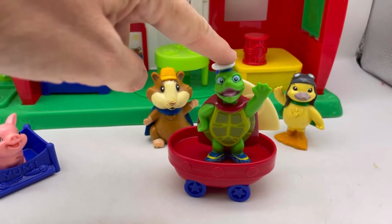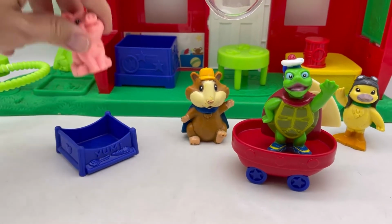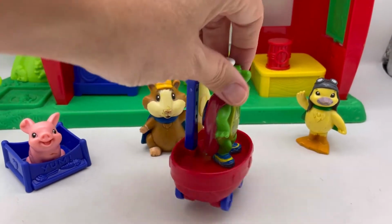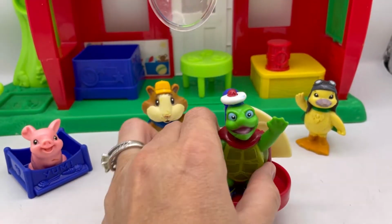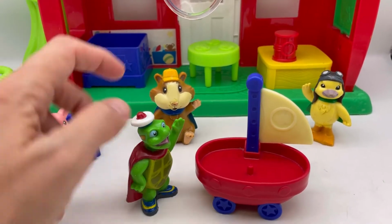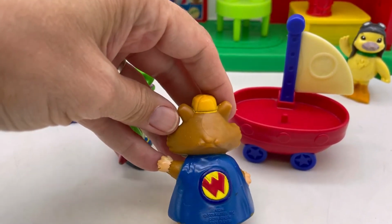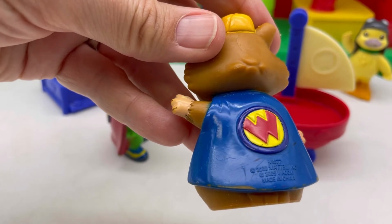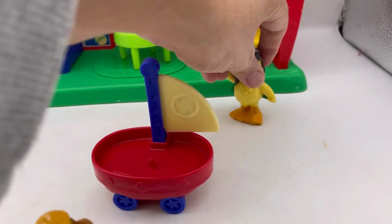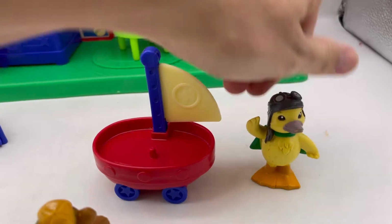But anyway, there's a turtle, a duck, and I think this is a hamster, and then the pig. And they all have these little slots in the bottom. So if they want to ride on here, they will stay attached if you put them on that. So they have little capes. And these are vintage from the 90s, to be exact. I'm sorry, not the 90s, 2009. I lied. They're not even vintage, right? They're just retired. So I have lied to you all.